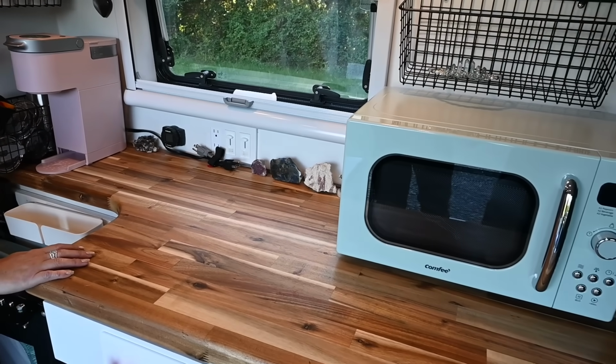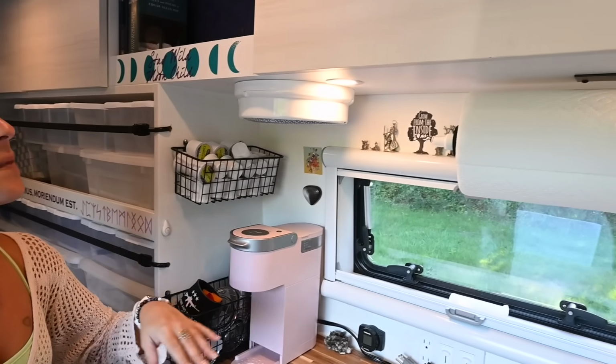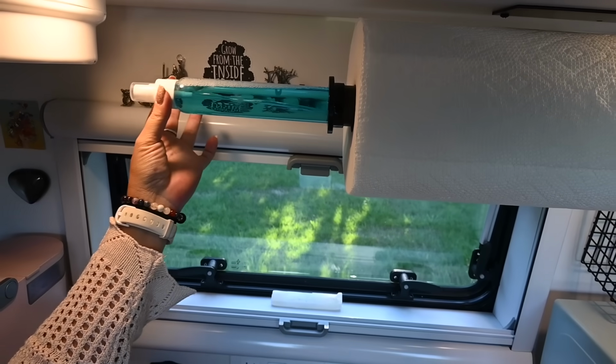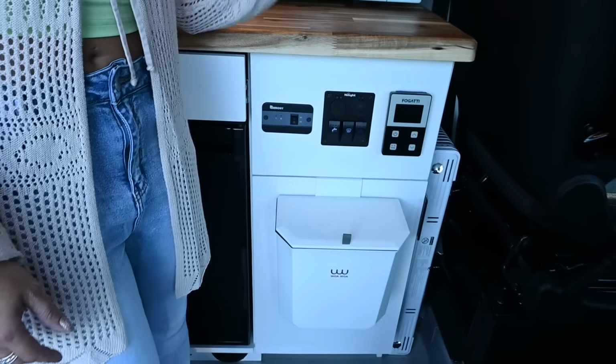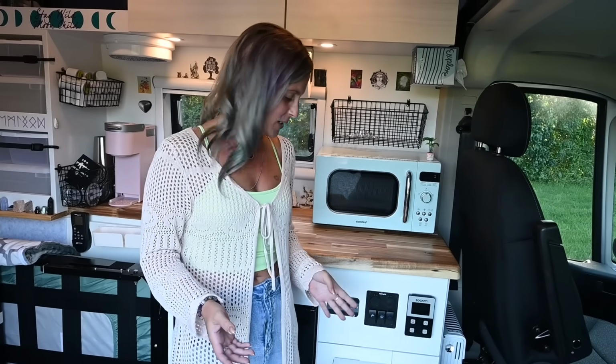I have all the different cups, plates up here, plate dispenser. Paper towels, easily accessible, and oh look, it's hidden. We have to do things like that when there's not a lot of space. The other thing is trash. When I took this out before, I was just throwing trash onto the passenger seat because I didn't know what to do with it.